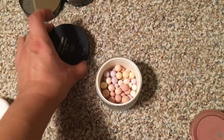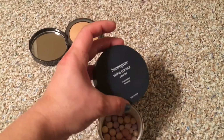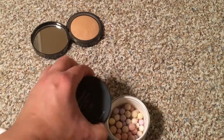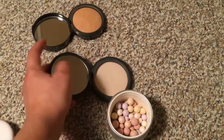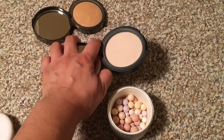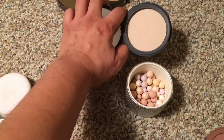This is the Neutrogena Shine Control Powder. I think this is all that. It only comes in one shade and it's translucent. But I'd like to put a dent in this one. I'm not sure if you can see, but I've made a little bit of a dent in it already. I can see a little bit of the ring.